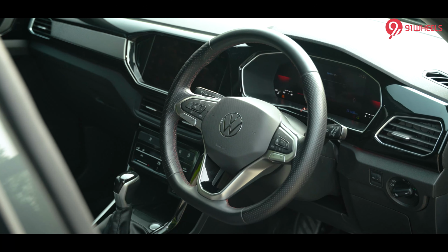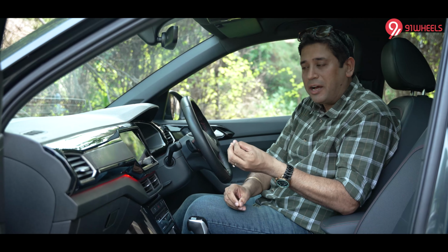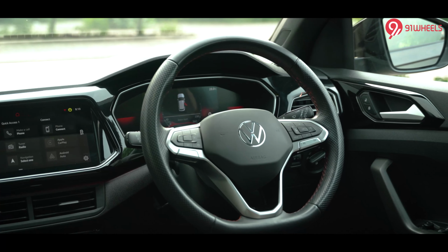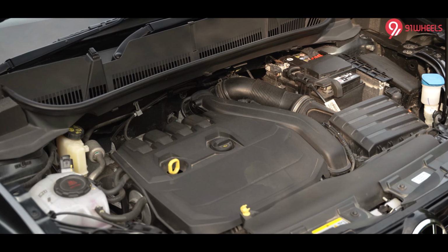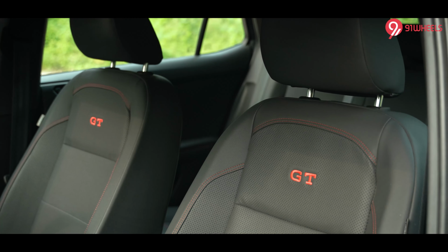The whole design theme remains unchanged as compared to the earlier range-topping Taigun version, but like the exteriors, the theme here is dark. Apart from a few aluminium/silver inserts in places like the handles or the AC vents, everything is dark over here. And because you're paying 18.7 lakh rupees extra from Delhi for the range-topping 1.5 turbo TSI DSG model, which is good value for money, you do have GT embossing on the seats, only the front one.